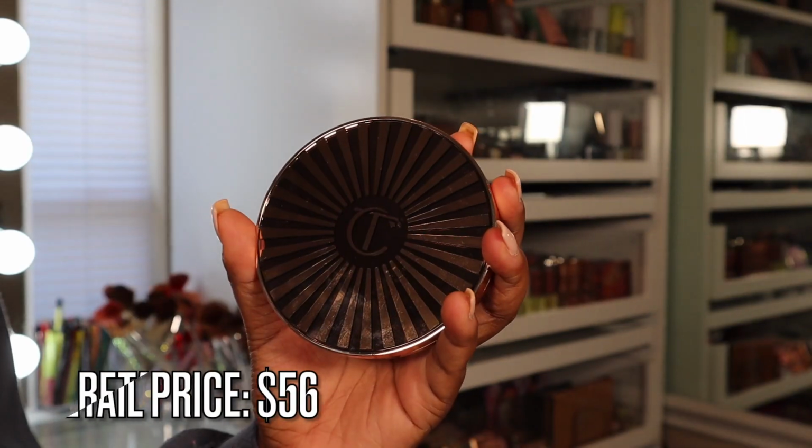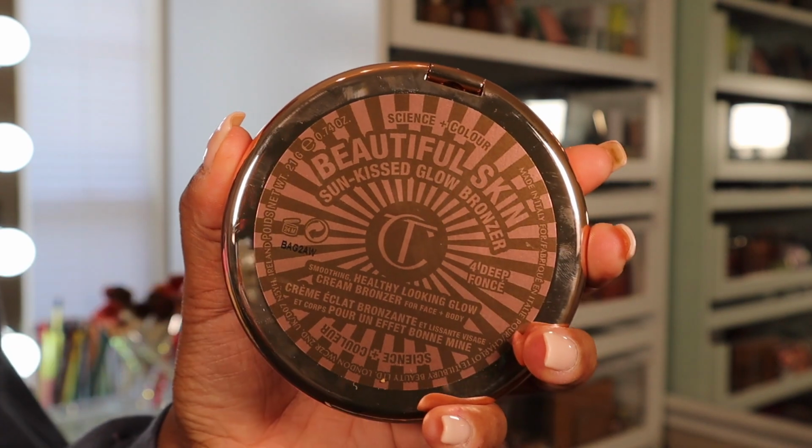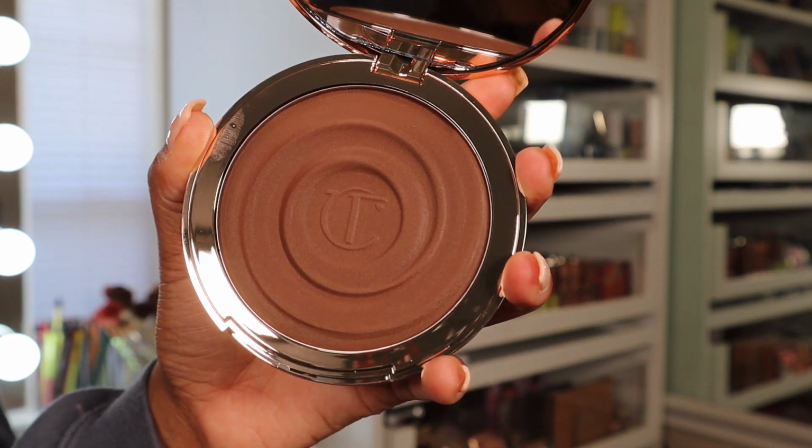Now this retails for $56. This is so expensive. I swear Charlotte Tilbury is like a true splurge item. If you are trying to splurge, this is the brand to definitely splurge on, but this was expensive. This is like an eyeshadow price, okay?